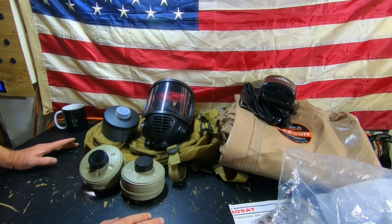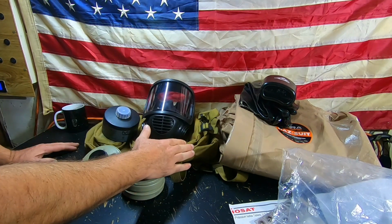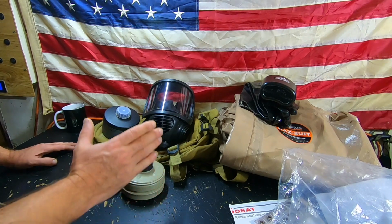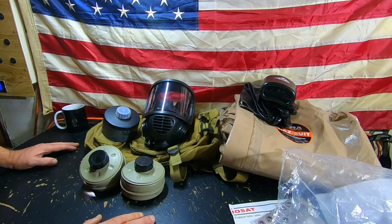So I actually have to send ours off and get it recalibrated. But this is a basic kit. This goes in the vehicle along with our bug out and get home bag. So we're fixing to go out of town. We're going to Tallahassee tomorrow, as a matter of fact, with all this stuff.